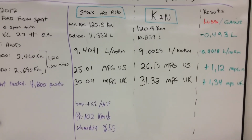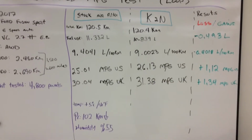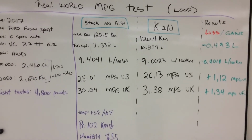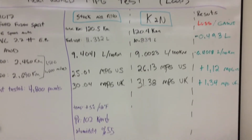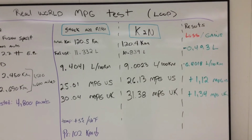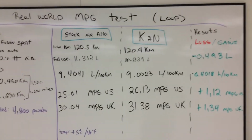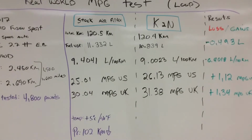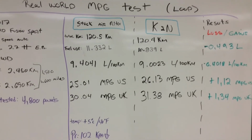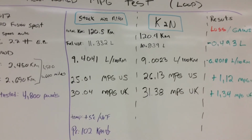I didn't get as much gain as the other guy who posted six years ago with his panel K&N filter, but on a new Ford Fusion Sport, it does help. Now, I invite you to do the same tests on your personal cars if you have the time and want to do it. I've got my life pretty much in order, so I have all the time in the world to do this.